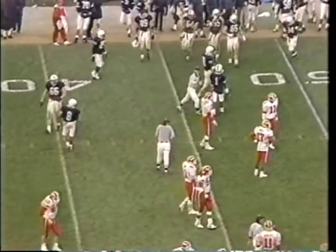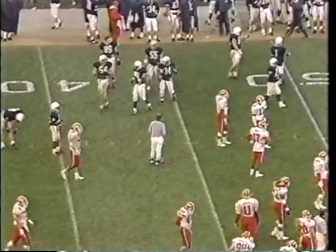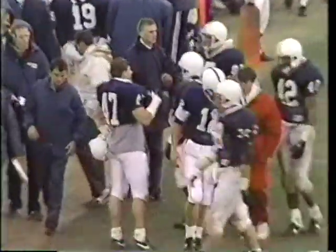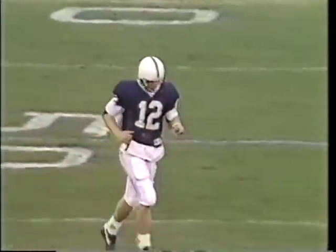We've got a flag down back at the 20-yard line. But aside from the flag, that's a great play by Thomas. He knows, why should I take a chance of fielding a punt at this time in the game? So he goes the safe way. He goes for the fair catch. That penalty was illegal motion against Maryland, declined by Penn State.